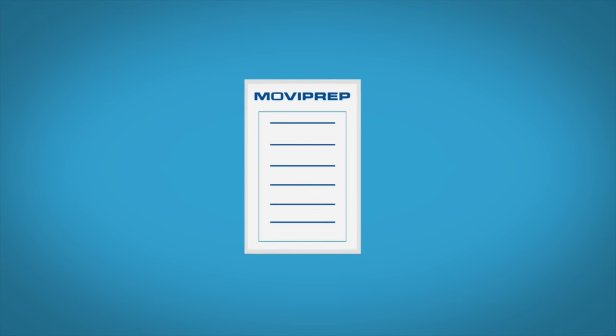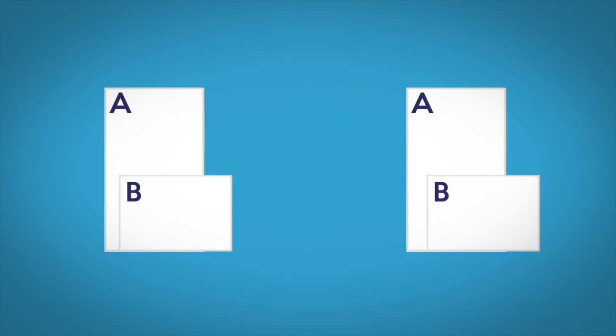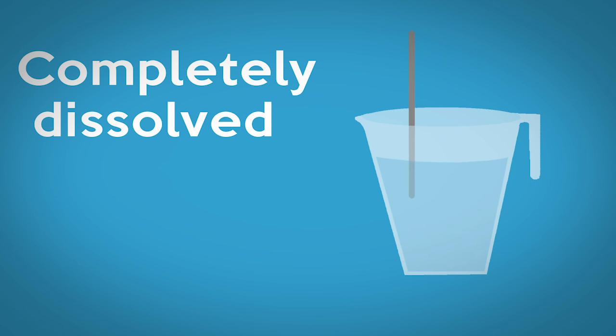You will receive 1 box of MoviPrep which contains 2 full doses of bowel prep in 2 separate sealed bags. Each bag contains 2 sachets, A and B, which when mixed with 1 litre of lukewarm water forms 1 dose of MoviPrep solution. Stir until the powder has completely dissolved before drinking.